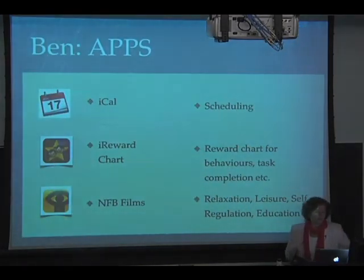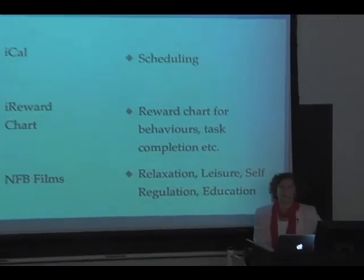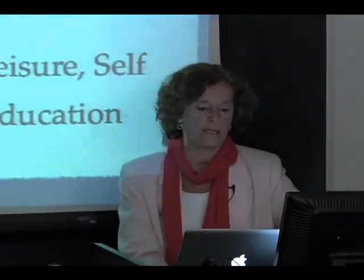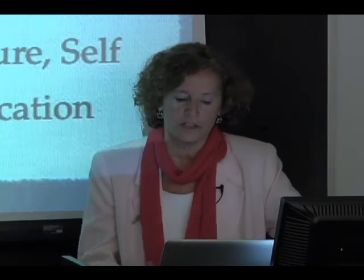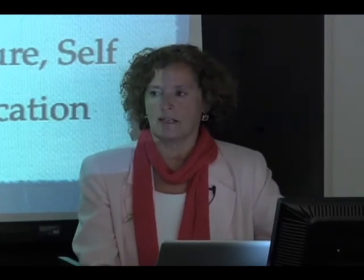So Ben benefits from a number of apps, especially from the use of iCal. The calendar app comes on every iPod Touch or iPhone, and he uses it for scheduling his tests, his projects, etc. And this tends to reduce his anxiety tremendously, just inputting that information into this device. He loves the iReward chart for reinforcement, motivation, and task completion incentives, and NFB films for education and relaxation. The All Done checklist is a wonderful tool for Ben to identify daily tasks and to be able to check them off when they're completed.